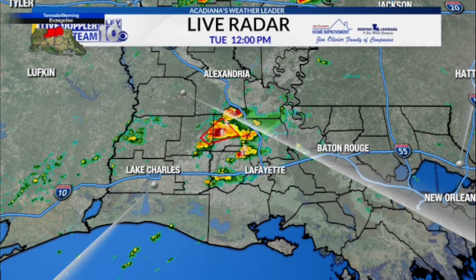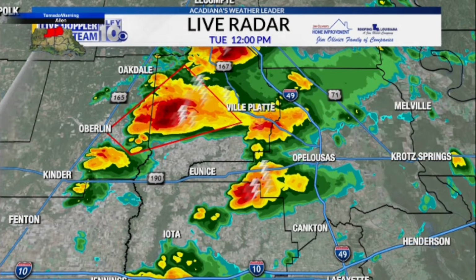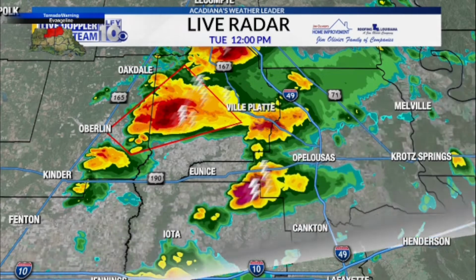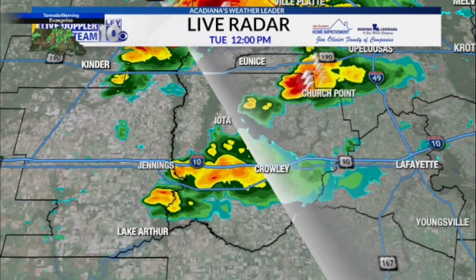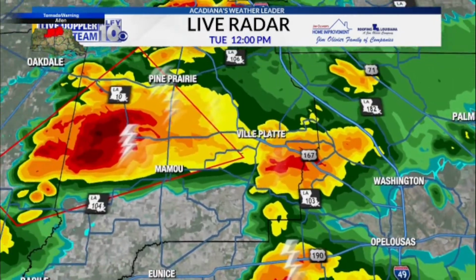We do have signs of at least a couple other different cells that are trying to at least increase a little bit in strength. It is moving into an environment that could allow for a little bit more rotation, but we only have the one tornado warning right now. Looks like we got about 4 different cells there. This one down across Acadia Parish, not a big concern. Just north of Church Point, we'll have to watch that one closely.